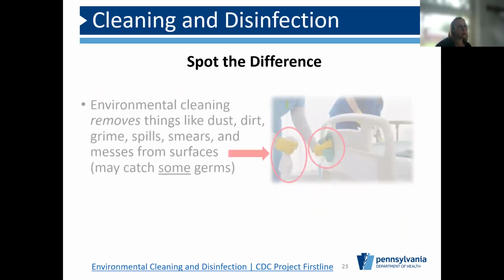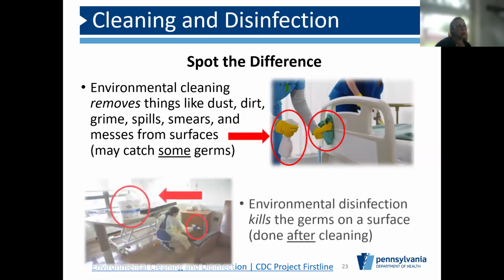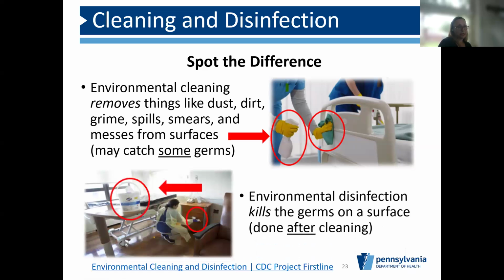Another core action that we can take to prevent infections and therefore sepsis is through environmental cleaning and disinfection. There is a difference. We lump cleaning and disinfection together because we expect both practices to happen within healthcare, but cleaning is the removal of soiling like dust, dirt, grime, spills, blood, etc., from the surface. So you see dirt, you wipe it. That is cleaning. It may remove some of the germs.